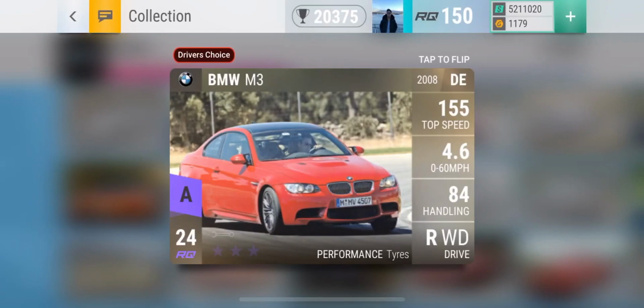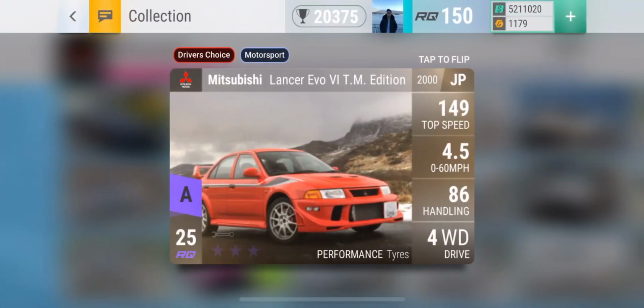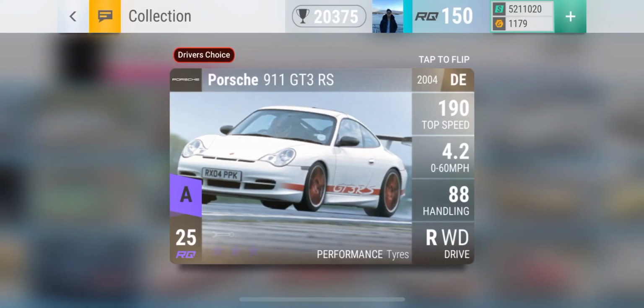Moving on is the BMW M3. This was the prize car from the last finals, the SGC. Nothing too spectacular about it, in my opinion. Moving on is the Mitsubishi Lancer Evo. This is a car I don't have, and this is the only Mitsubishi that doesn't have the street racer tag, but has the driver's choice tag, which I think is kind of strange. But yeah, there's that.